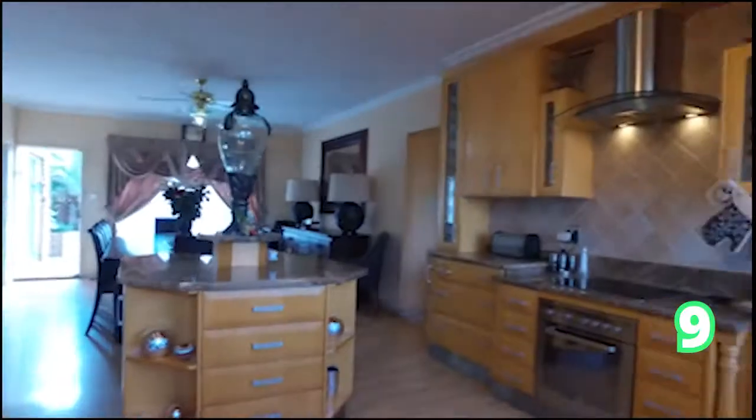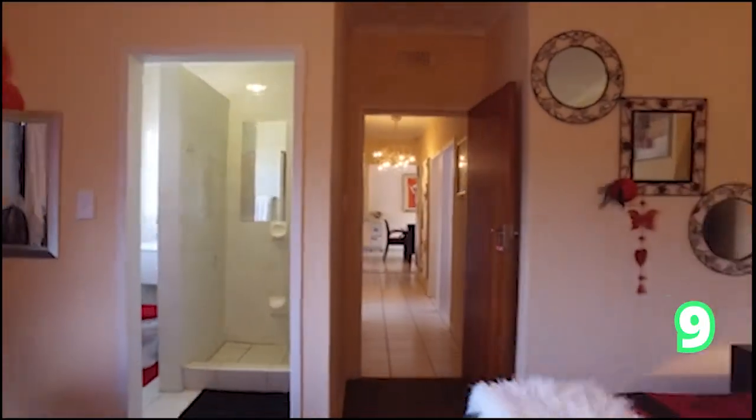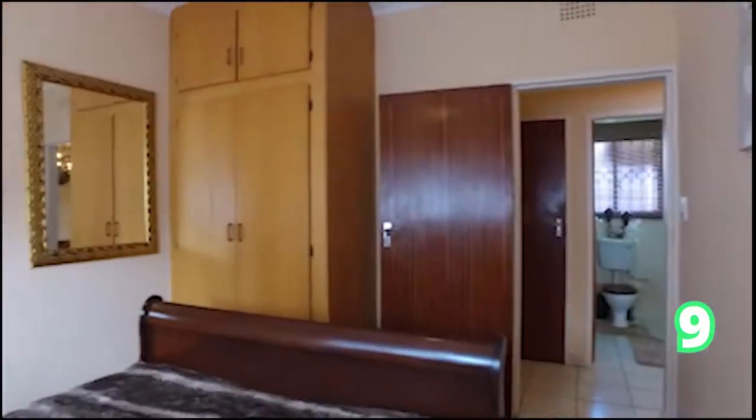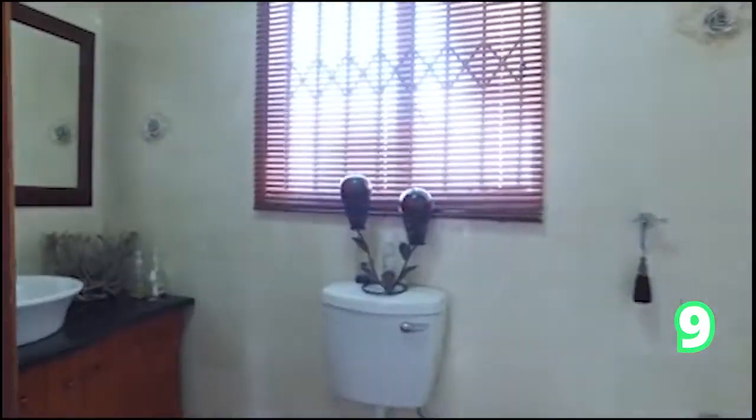Absolutely gorgeous. I mean, that kitchen alone, as we glide through to the bathrooms and the bedrooms over here, ensuite bathrooms in most of the rooms. So absolutely private, secure, gorgeous home over here. 5 bedrooms, 5 bathrooms, and 3 garages.